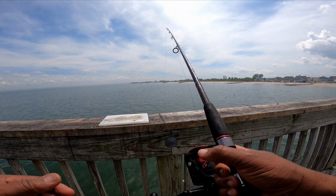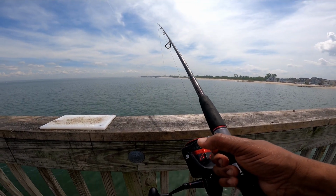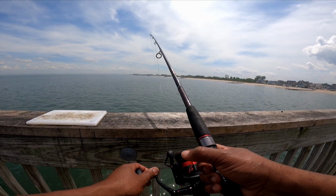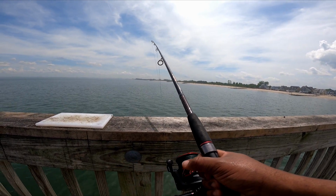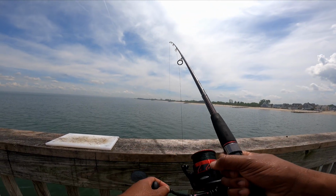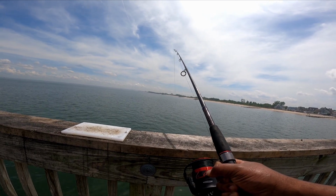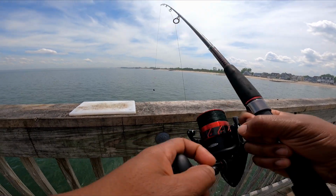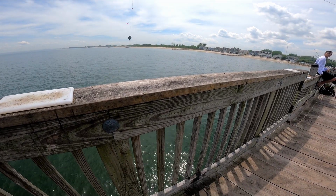You're still out here, probably about an hour and a half into it. Haven't caught anything yet. It's been an extremely slow day. Definitely low tide today, so still trying to catch one. Still nothing, folks. A slow day. Very, very slow.